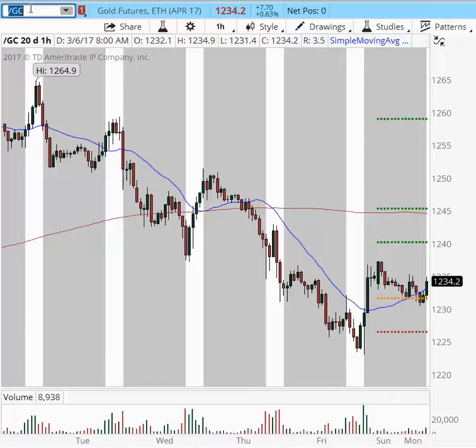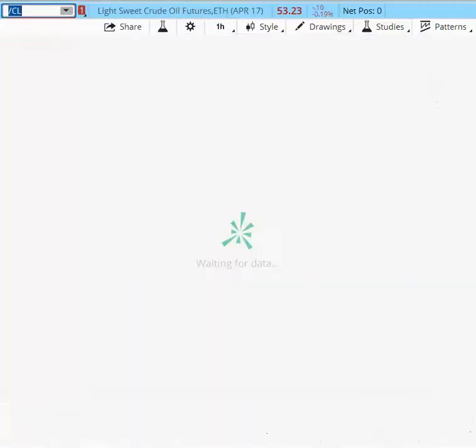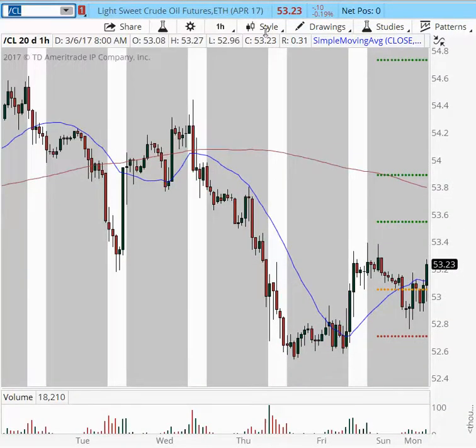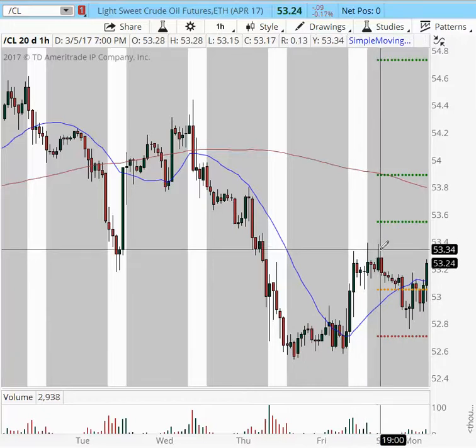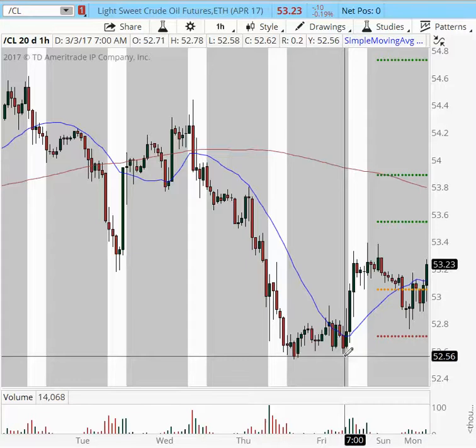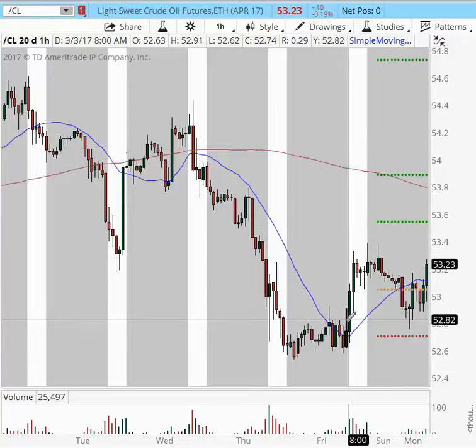Let's take a look at CL, and this is oil. Okay, so after another choppy session on Friday, we broke out and we visited these minor resistance levels from which we descended again. So after forming these lows here, it seems that for a while we have stabilized at the 5250 area, and we broke out at 5280 area.